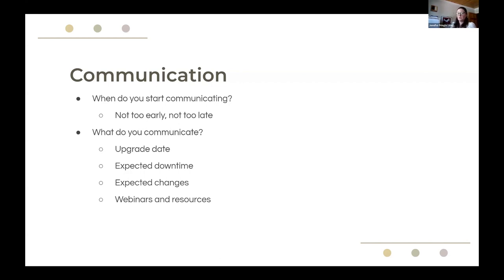But much closer to the actual upgrade is when we would communicate about the actual changes that are coming, as well as training opportunities and resources and such that will be available for our libraries. And for us, when we do training, depending on the upgrade, our typical one is we will do 4 webinars that are all the same thing, but because we span 4 different time zones, giving options makes a big difference in whether our libraries can actually attend those. So we do 4 different days, 2 different times across 4 different days. We usually have about 20-25 people in each session.